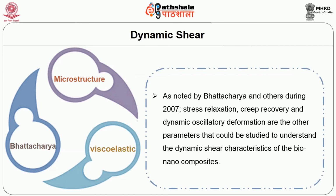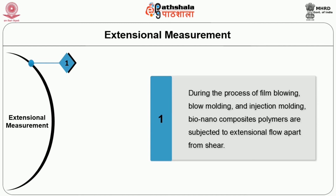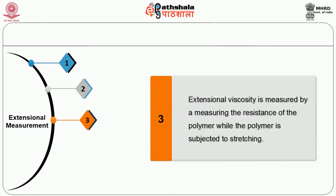As noted by Bhattacharya and others in 2007, stress relaxation, creep recovery and dynamic oscillatory deformation are the other parameters that could be studied to understand the dynamic shear characteristics of bio-nanocomposites. Finally, it is the extensional measurements. During the process of film blowing, blow molding and injection molding, bio-nanocomposite polymers are subjected to extensional flow apart from shear flow. Often this behavior of the polymers is expressed by their extensional viscosity. Extensional viscosity is measured by measuring the resistance of the polymer while it is subjected to stretching.